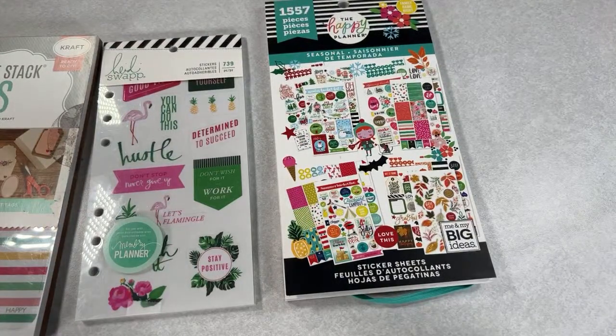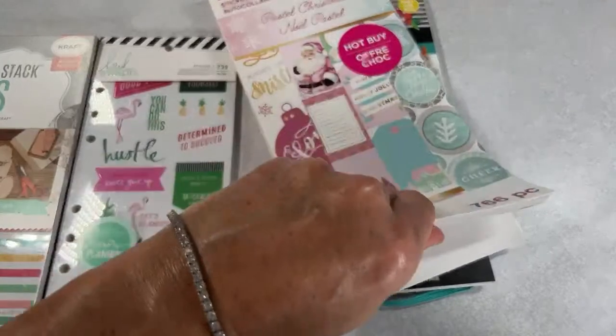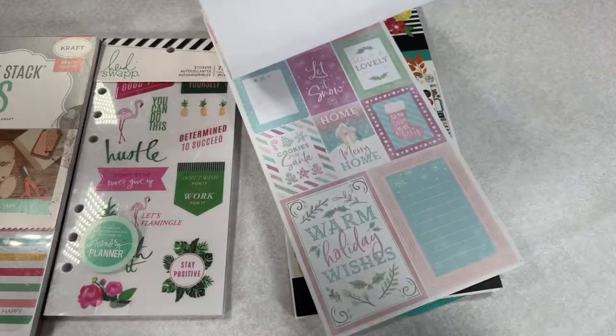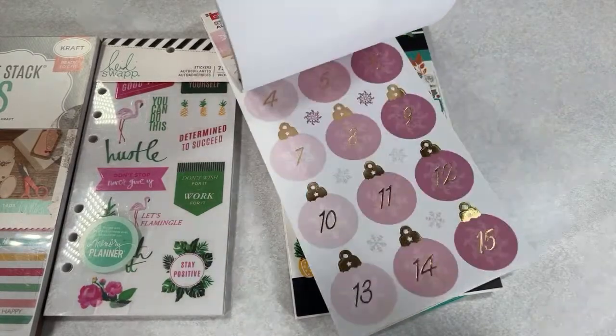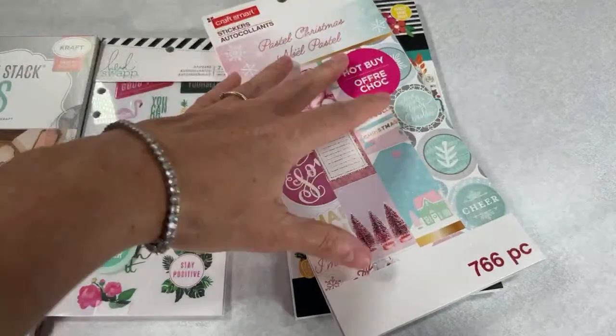I have this pastel Christmas. It is 766 pieces, clear stickers, silver foil, pastels, of course, some gold foil. Super, super pretty, really pretty, the tinsel brush trees.